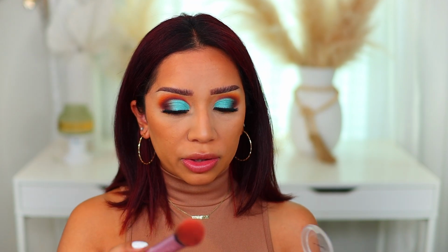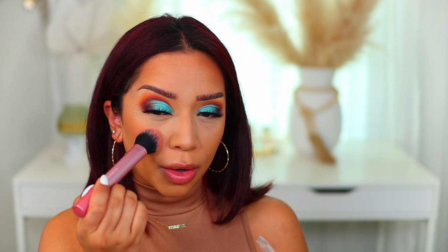They're like a putty formula, so they don't have a lot of color payoff, but it's definitely buildable, and they have really pretty neutral shades. So I'm going to tap some onto my brush. This has been my favorite brush for the past few months, the Tapered cheek brush from Real Techniques. Do you see how it just adds a little flush of color to the cheeks?